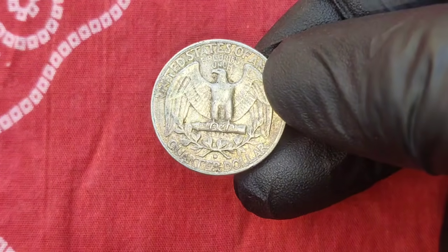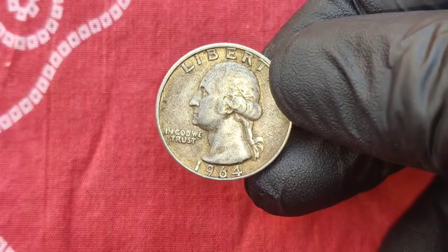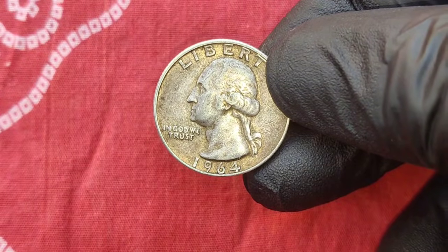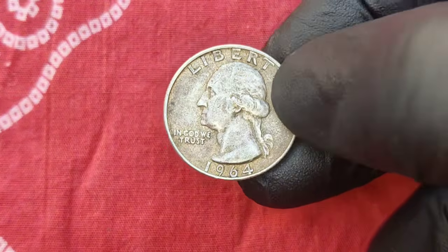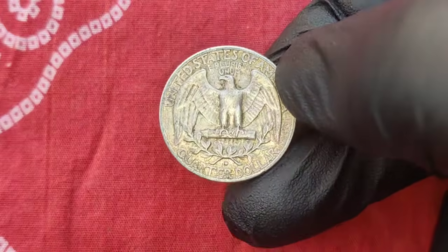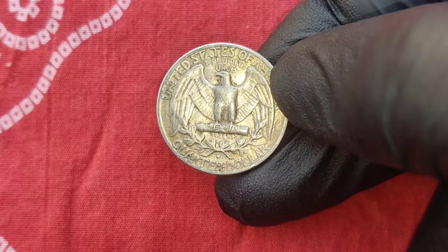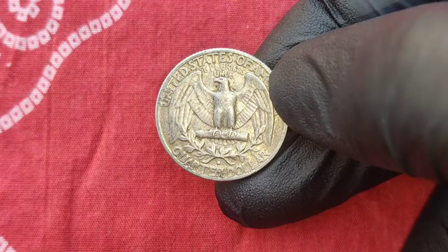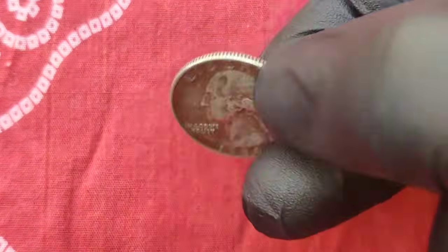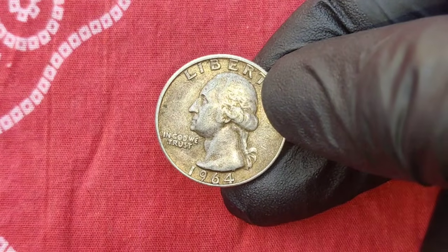In 1964, the U.S. Mint was racing against time. Silver prices were skyrocketing, and rumors were spreading fast that coins made of real silver were about to vanish. People began hoarding coins. Banks ran short of change. The government announced that starting in 1965, quarters would no longer be made of silver. So the 1964 series became the final run, the last Washington quarters ever struck in 90% silver.